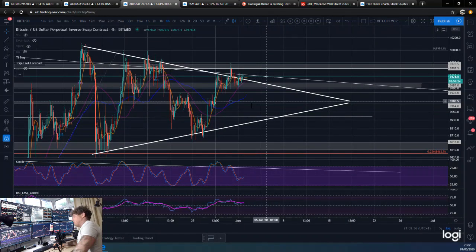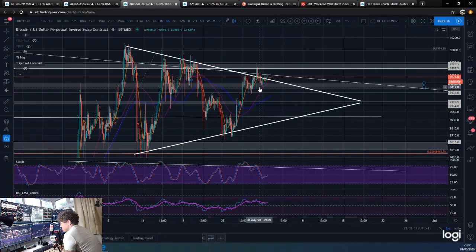So it's pretty simple how we are looking at the market. Obviously, trading below this level here will clearly activate short trades around 9,300 and over 9,800 buy trades. And then whilst we're in this zone, there's just no trade. There's no real trade to have.